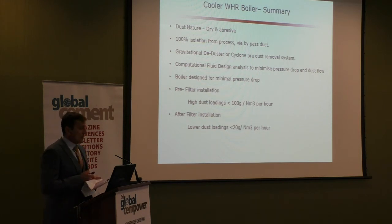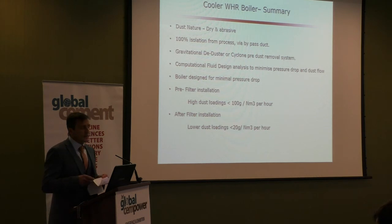So before the installation, we've got high dust loadings there, and after the filter, we've got lower dust loadings, so we wouldn't need the deduster after the installation, but we'd still need a cleaning system.